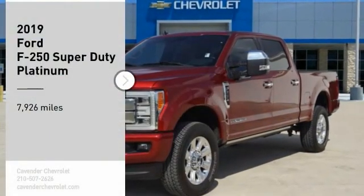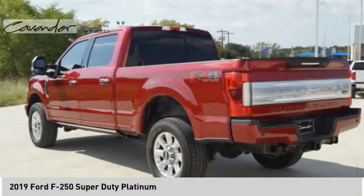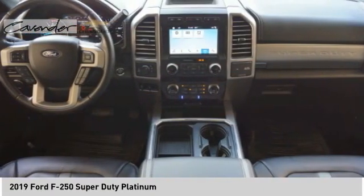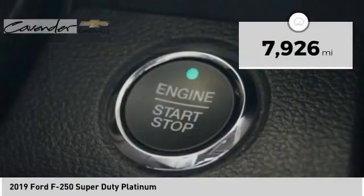Come test drive the 2019 F-250 Super Duty. Head-to-head fuel efficiency, head-to-head towing, head-to-head torque. Ford F-250 Super Duty. This vehicle has less than 8,000 miles.